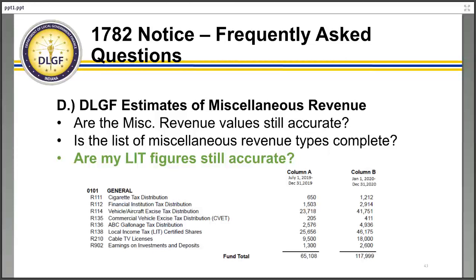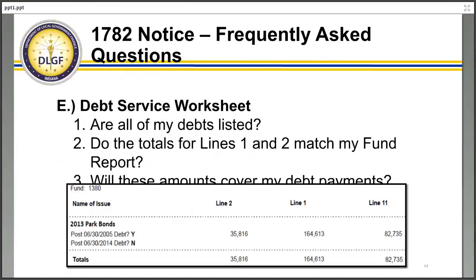Another example would be, let's say, a rainy day fund. You had a transfer in, but you didn't provide a signed resolution. Those would also be removed.